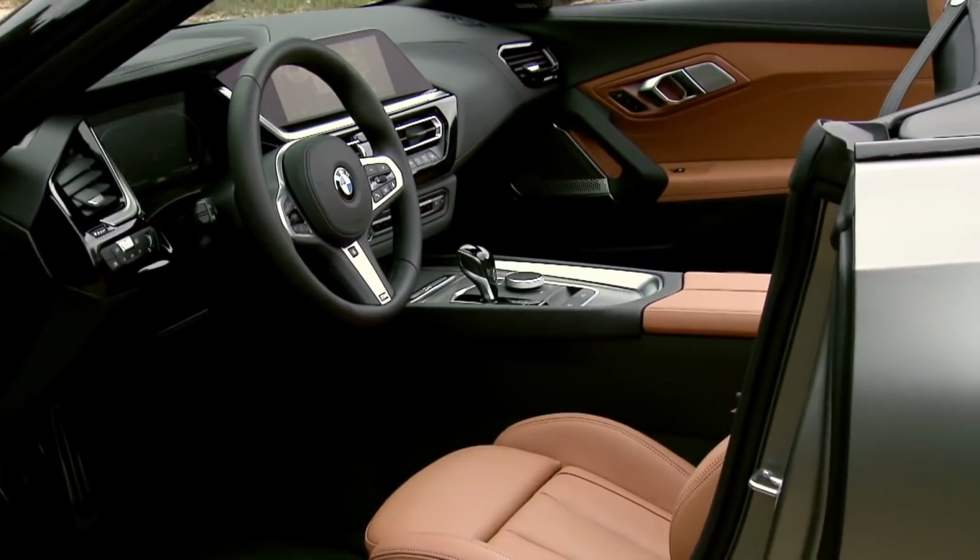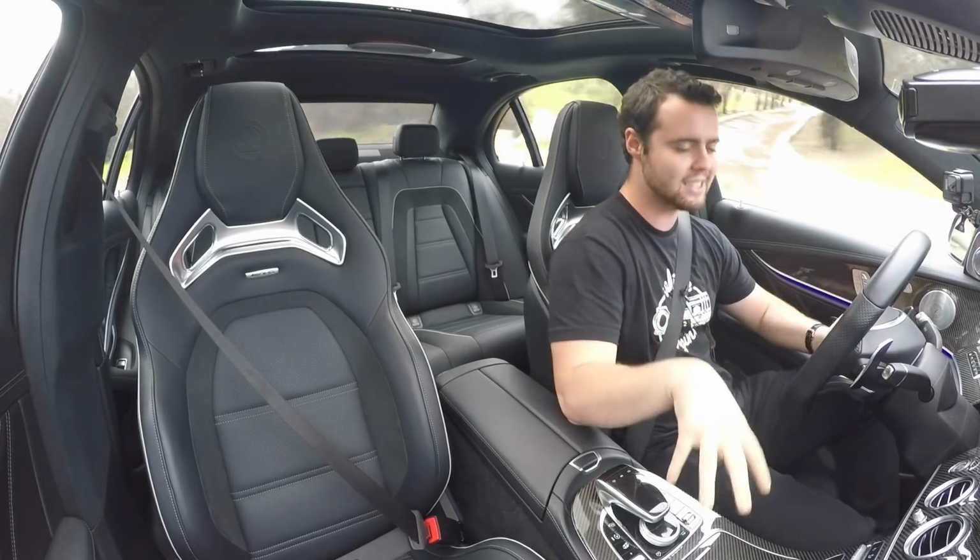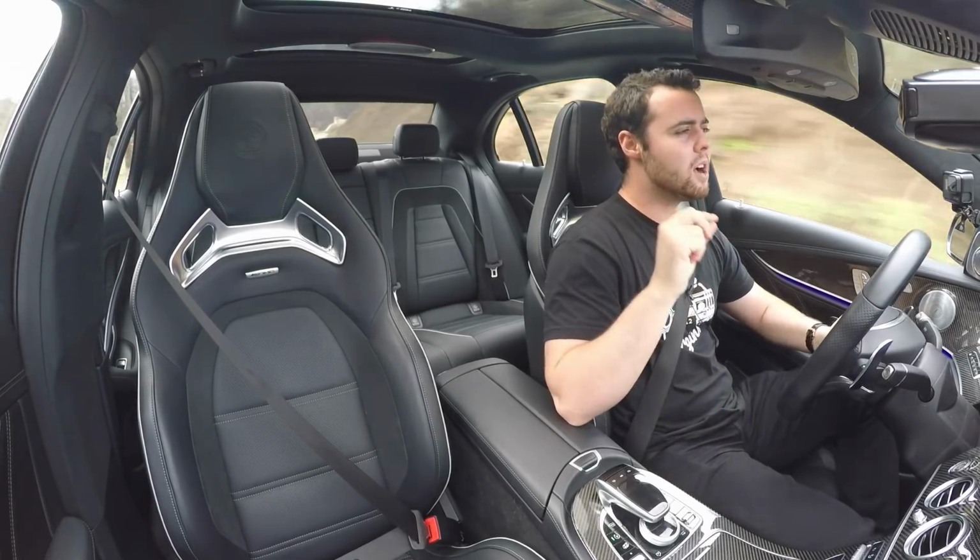Then we come to the interior. The interior of the BMW has a lot nicer materials, more use of metal, whereas the Supra goes for plastic. Then some more interior amenities. The BMW Z4 as standard comes with a 10.25-inch screen. It also has this backup assistant. And the Supra comes standard with a 6.6-inch screen.